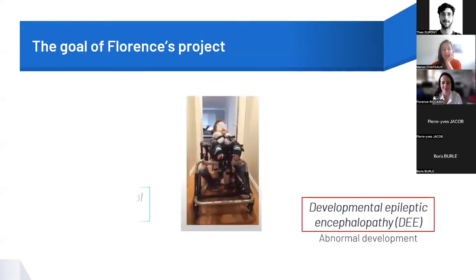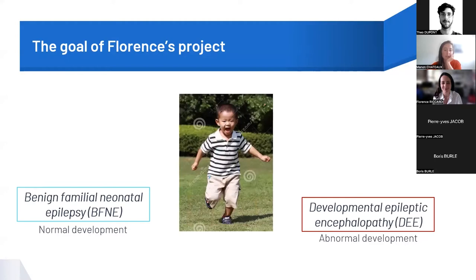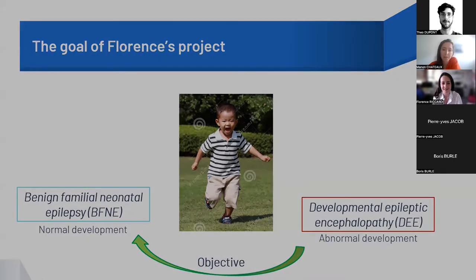So this is DEE, but there's another phenotype that is also due to other mutations in the same gene. And this is called BFNE. You also have epileptic seizures during infancy. But the good thing is that the kid is then going to have a normal development. So Florence's goal is to go from DEE to BFNE.